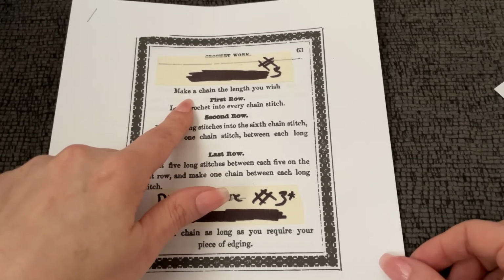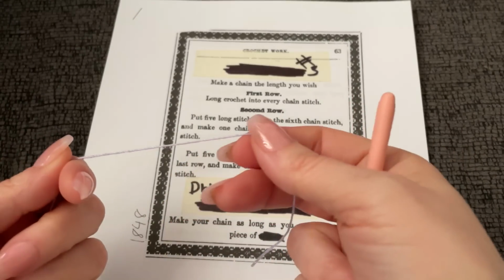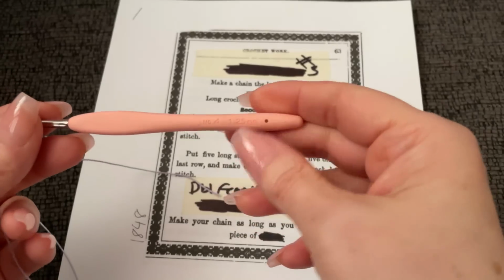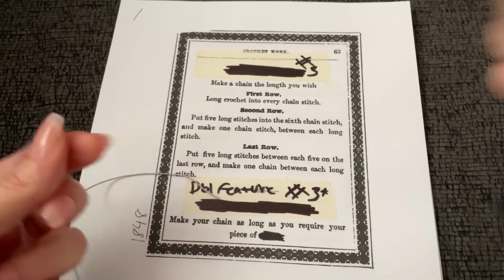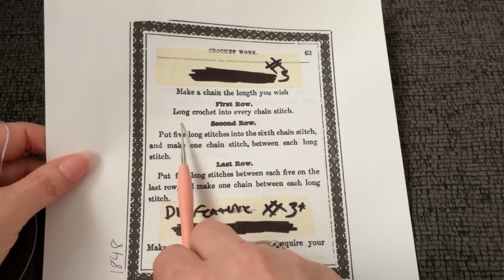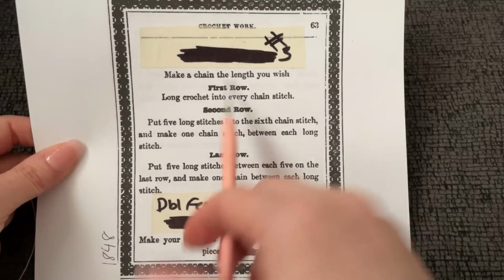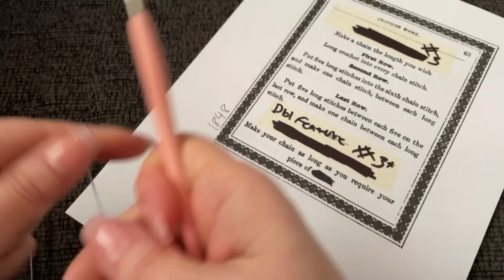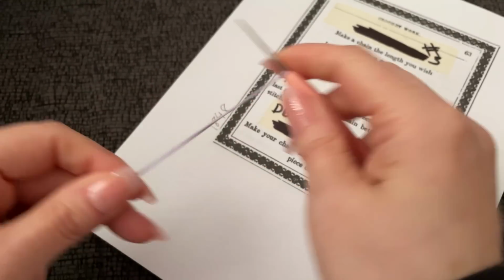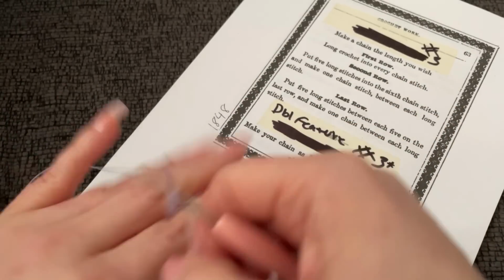Let me go ahead and pick a yarn and a hook. Okay, so I decided to go with a number 10 cotton thread. It's a little bit thin though for a number 10. And I'm gonna go with a 1.25 millimeter hook. So it says make a chain the length you wish. 1 double crochet into every chain stitch. Okay, so let's not go too crazy. Let's see what 25 chains looks like.